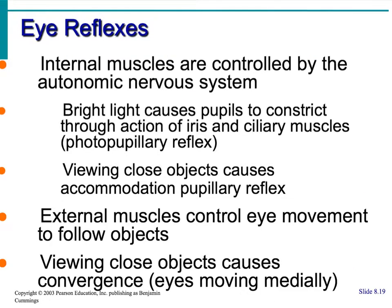Okay, so the last thing we'll talk about is your reflexes, which is that your eye is under both somatic control and autonomic. The internal eye muscles, which are the ciliary bodies, which pull on the ligaments that adjust the lens, and also the sphincter muscles of your pupil, are autonomic, right? And so if your eyes are suddenly exposed to a bright light, your pupils instantly constrict. That's called the photopupillary reflex.